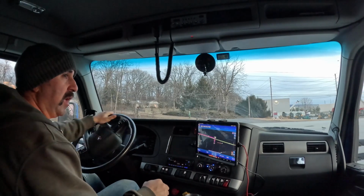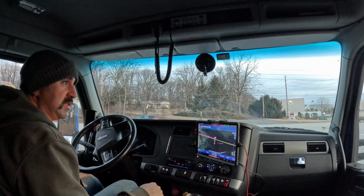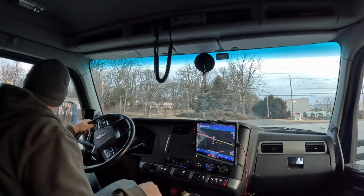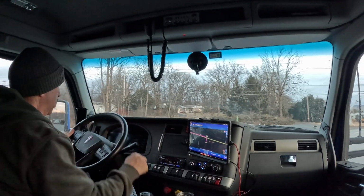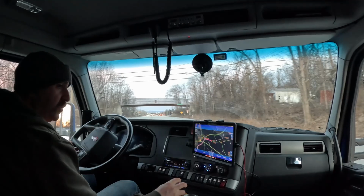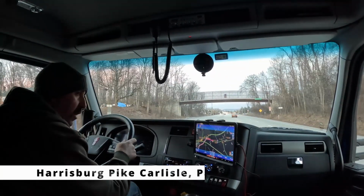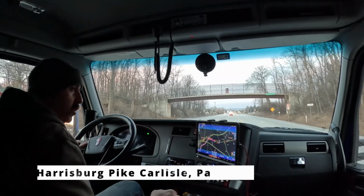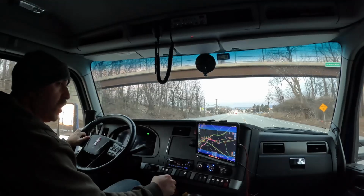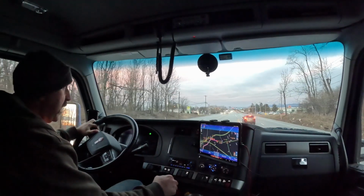So I get there and we start loading this thing up, and it is way more than 26 feet. It's more like 30 feet or 32 feet. And the wheelbase was probably 26 feet. So there was no way it was fitting on the trailer. That was in Youngstown, Ohio. We had deadheaded all the way from Columbus to pick that load up, which is about 200 miles. And then it was no good.